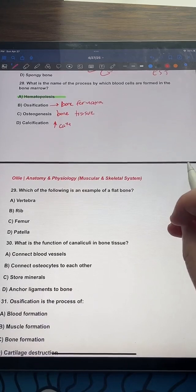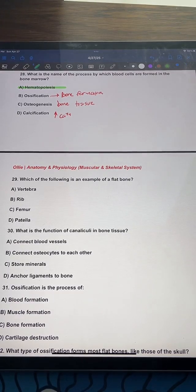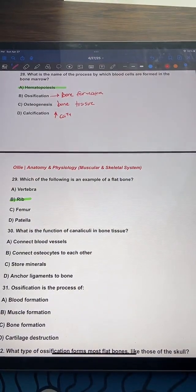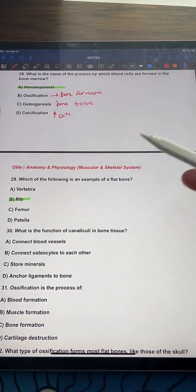Sorry about that. Alrighty, moving on to number 29. Which of the following is an example of a flat bone? So the answer is rib. Flat bones are typically thin and flattened and a little bit curved, like the ribs, the sternum, some of the skull bones, the scapula. The patella is a sesamoid bone.